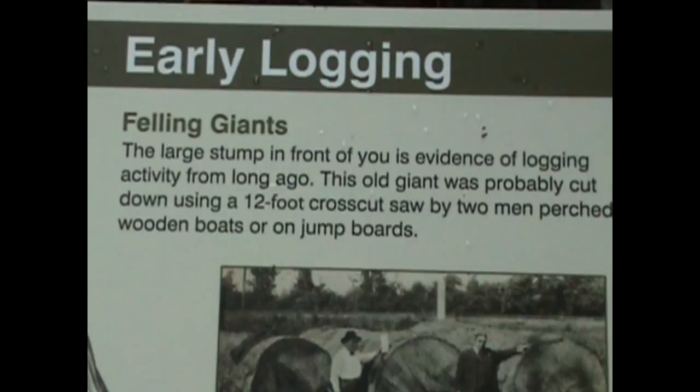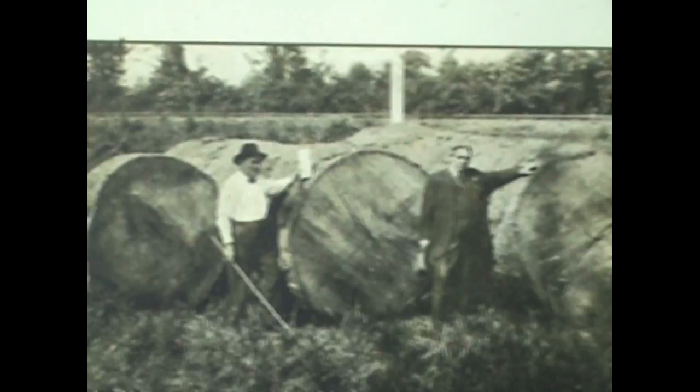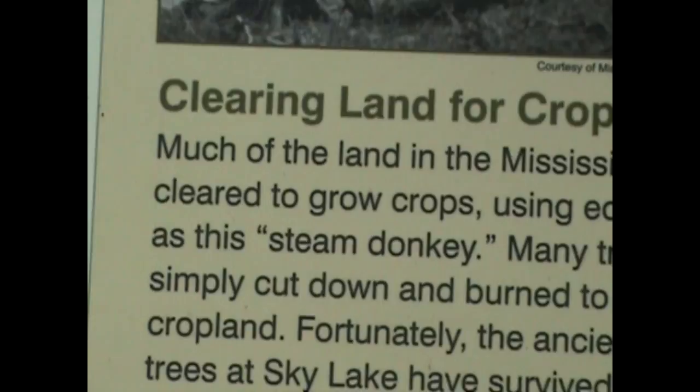And the only way that they could saw these trees, this was a long time ago, was they took 12-foot cross-cut saws with a man on each end of it. And they were actually standing in wooden boats, each one on each side, to saw these logs down. Now this is what they call a steam donkey. Once they got the logs on the dry ground, this is what they moved them around with.